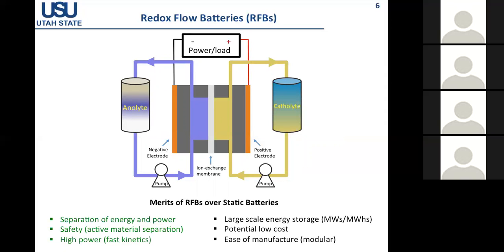And also we store the energy material in the tanks, while the chemical reaction is performed on the electrical surface. And the electrical surface can be independently changed on the decrease side or increase side. So we call that energy and power decoupling. That's an advantageous feature of the flow battery. You can tune how much power you need, and you can also tune how much energy you need, by changing the size of the tank and the size of the electrical surface. That cannot be done with enclosed solid batteries. So that's another major feature: the safety and the separation of energy and power.